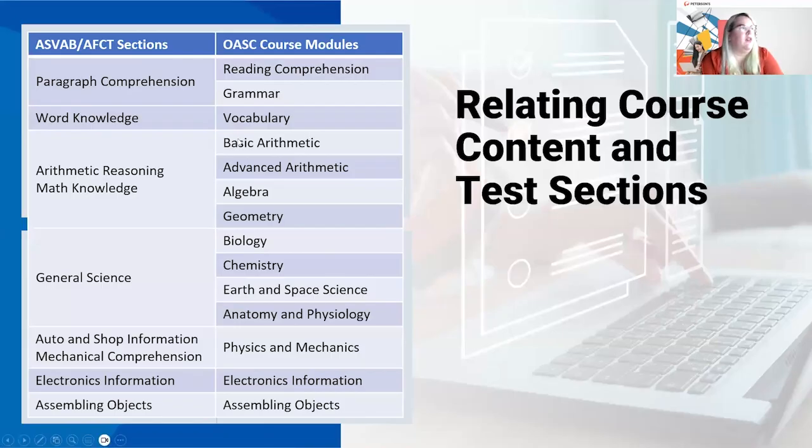So as far as what's on the OASC and how it relates to content and test sections from the ASVAB and the FCT, you can see that paragraph comprehension, for instance, has 2 different course modules. Maybe you're pretty good at grammar, but not as good at reading comprehension. The prescriptive test will figure that out for you and unlock the course modules accordingly.